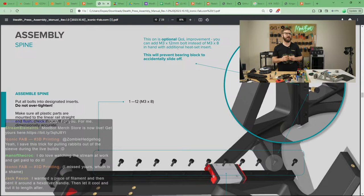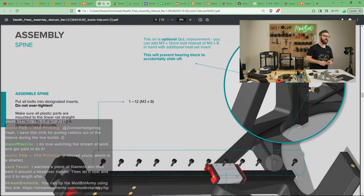I warmed a piece of filament and then bent it around the X driver handle. Oh, that's cool. Nice. Yeah, I guess I could, can you remove it? Can you install this after or no? I would imagine it's accessible after. So maybe if it bugs me enough, I'll slightly modify it after, but hopefully it won't. Once it's all done, I don't think I'll mind at all.